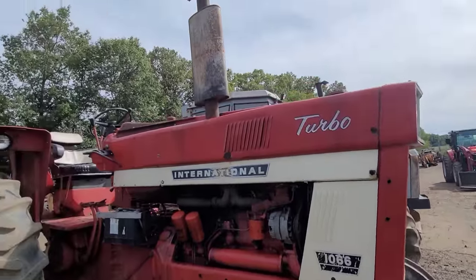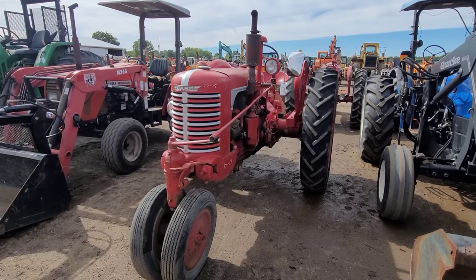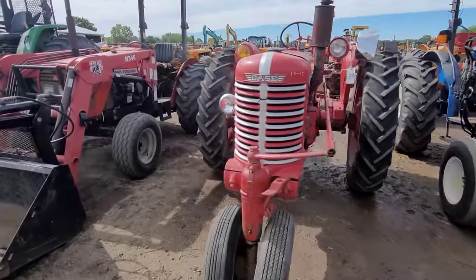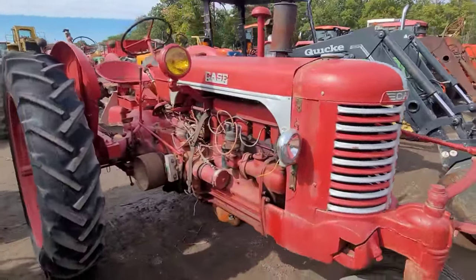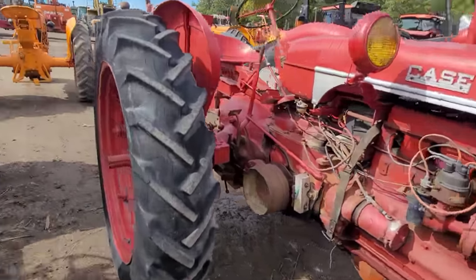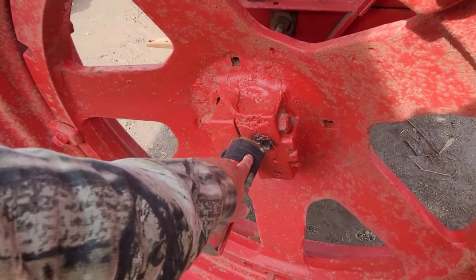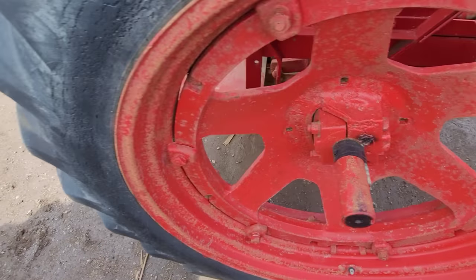1066. There you go. Just in case you were wondering, this is a Case SC. Looks all right. Somebody did a, you know, I don't know, I'm 15 years old and this is my first tractor paint job on it. But yeah, I know I got a couple Case guys. Oh, there you go. Let me tell you one thing. When in doubt, if you ain't got no duct tape, electric tape.